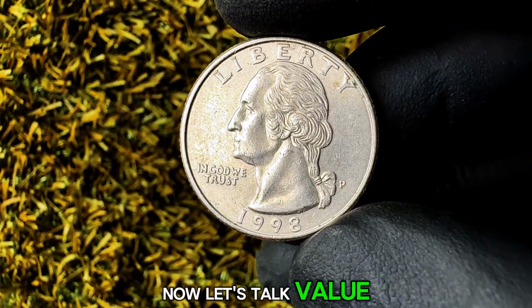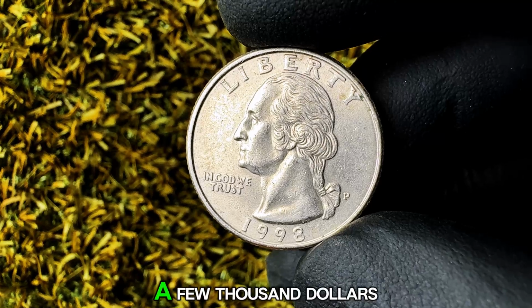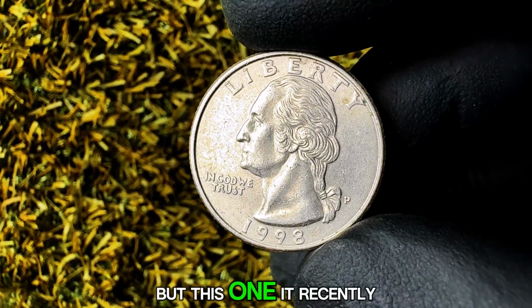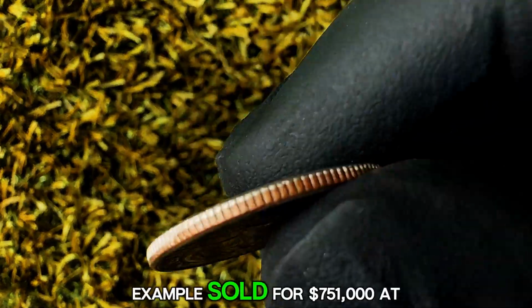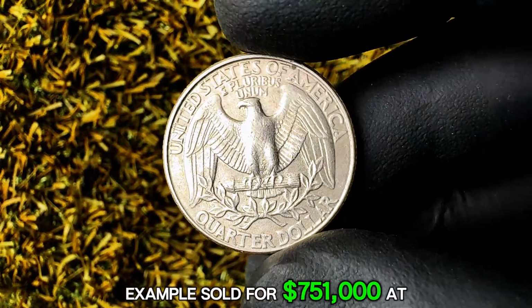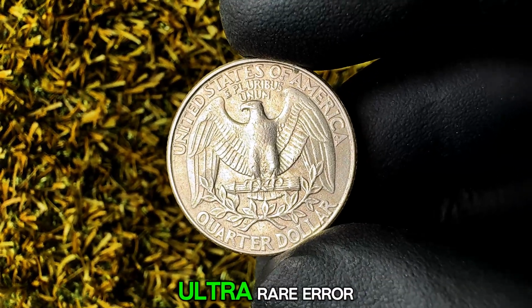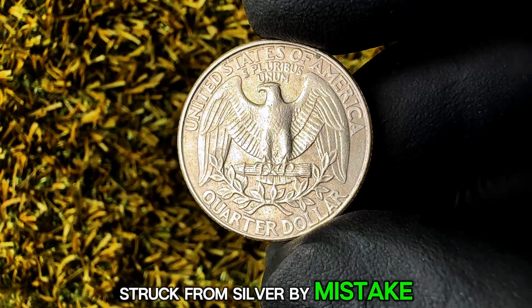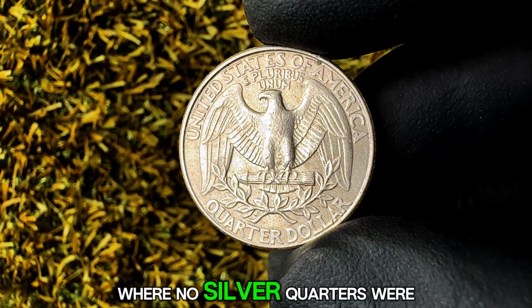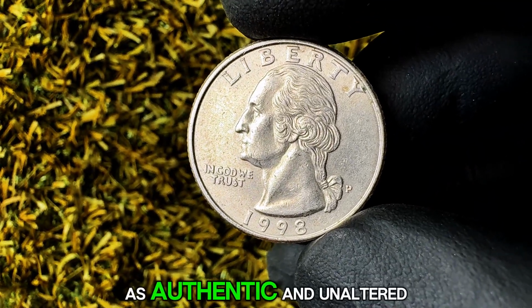Now let's talk value. Most error coins might sell for a few hundred, maybe a few $1,000s, but this one, it recently shocked experts when a high-grade example sold for $751,000 at a private auction. Why? Because this coin checks every box. Ultra-rare error. No known duplicates in public circulation. Struck from silver by mistake. Philadelphia Mint, where no silver quarters were supposed to be struck. Verified by professional grading services as authentic and unaltered.